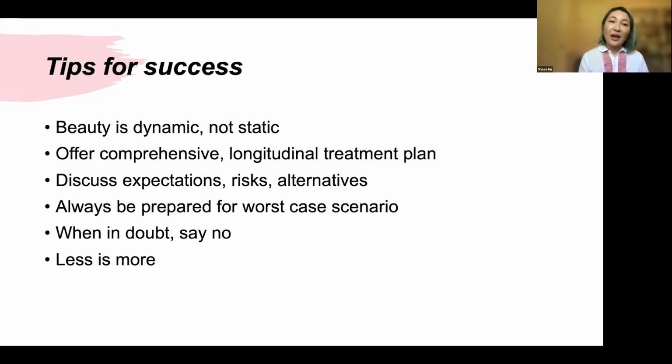And thirdly, it's important to also take time to discuss expectations, risks, and alternatives. And whenever you're performing a procedure, safety should always be a priority. Safety in terms of filler occlusion, avoiding vascular complication, and always be prepared for worst case scenario when you're treating patients, regardless of how simple a procedure may appear.